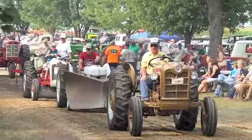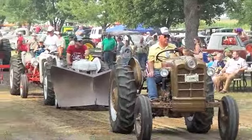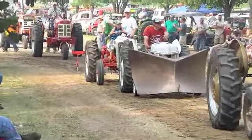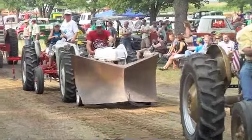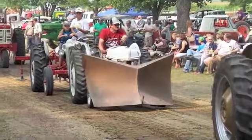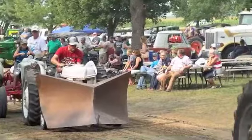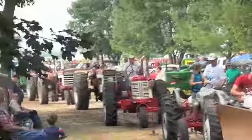Here's a 1948 Ford 8N pulling an Altman Taylor water wagon with a hand pump on that. Harry Condo Mosbo from Sioux Rapids with a 1972 Cub Cadet 149 with a miniature Parker wagon.